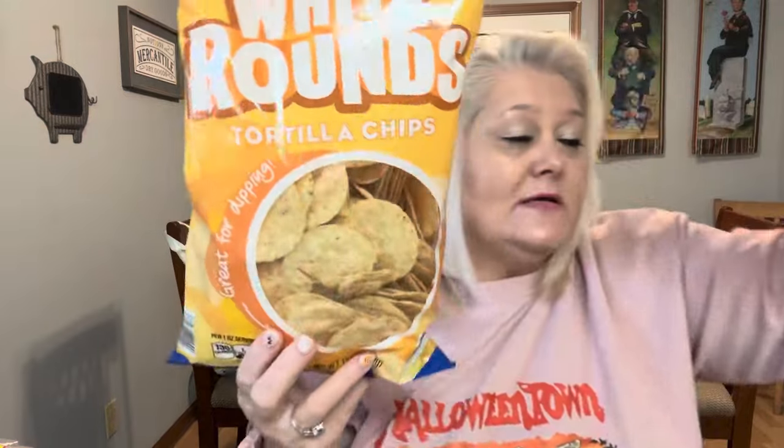But I did buy these Casa Mamita's diced tomatoes, which is like a dupe of the Rotel. These were 89 cents a piece because I am making what I call my Rotel dip with sausage. I don't use the ground beef on the one that I make. I love it with sausage. So I got two cans of these because I wasn't sure if I had any or not. And I also bought the chips. Let me tell you, I bought some chips. I already had one bag, I didn't know, to go with it.